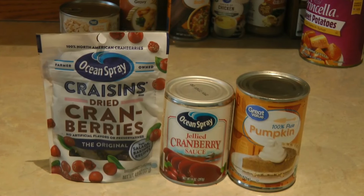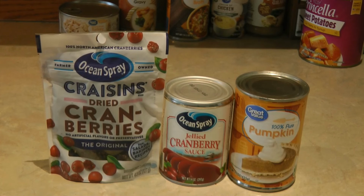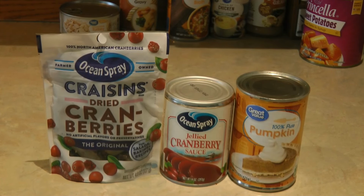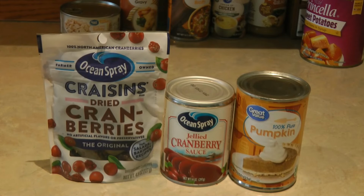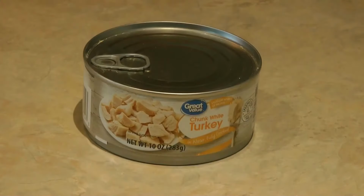Let me share with you a few of the basic ingredients, the food items that I picked up, so that I'll have a stockpile of those when the holidays roll around and I'll be prepared to make those meals. The first category of foods that I picked up for the holiday season are some craisins, which are dried cranberries, a can of cranberry sauce, and a can of pumpkin. I also want to get some whole cranberry sauce and some crushed pineapple because I have a family favorite Jell-O mold dish, and I'll put a link to that cranberry Jell-O in case you want to try it for your holiday season.